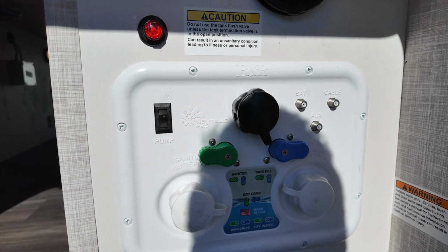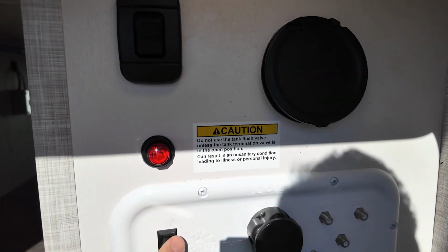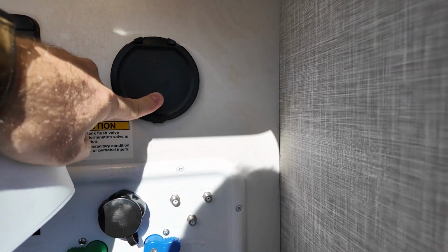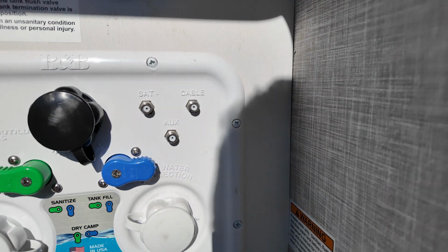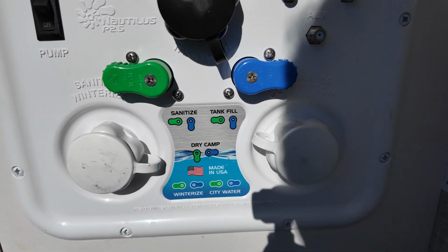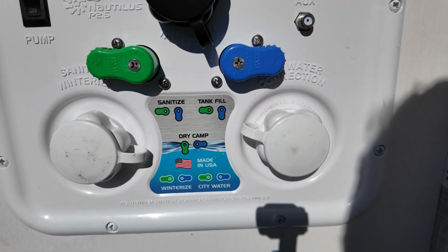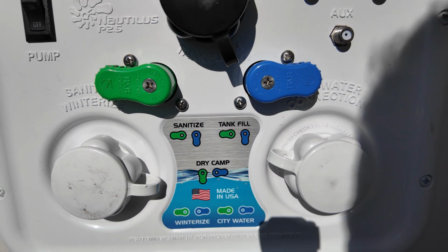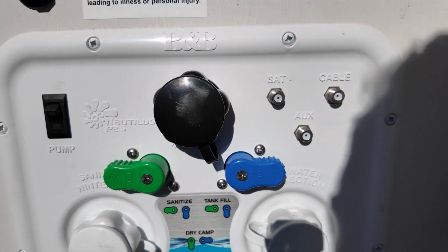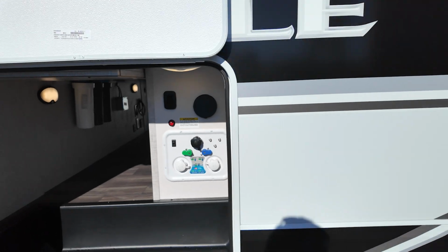It has a water pump switch, which you can tell if it's activated if this little red light's on. Quick connect for an outside shower, your satellite cable, aux jacks, water connection, winterizing connection, and then you can tell kind of what you need to do just right here by flipping these two valves around to either dry camp, sanitize, tank fill, winterize, or use city water. Then you have a black tank fill as well.